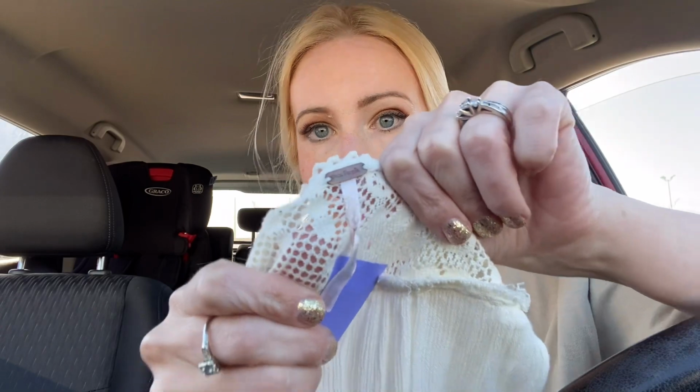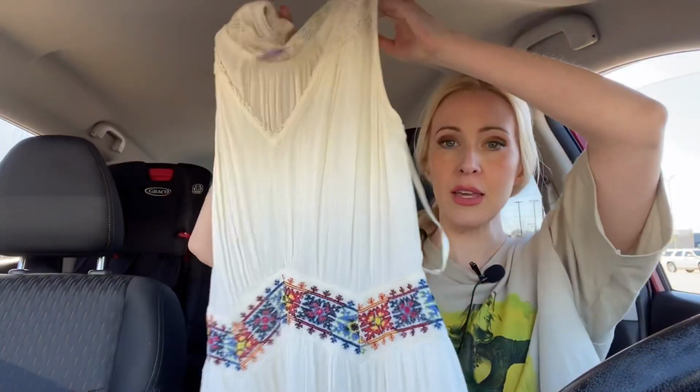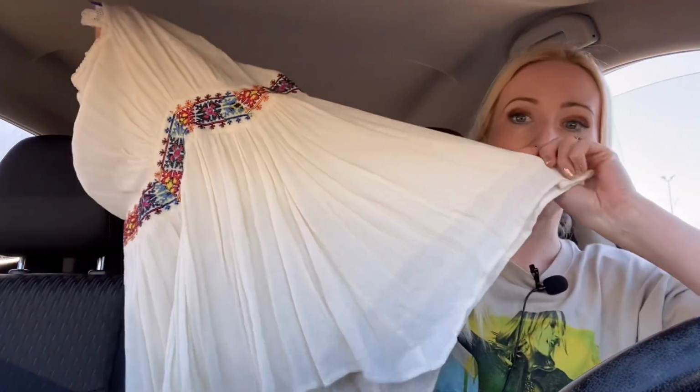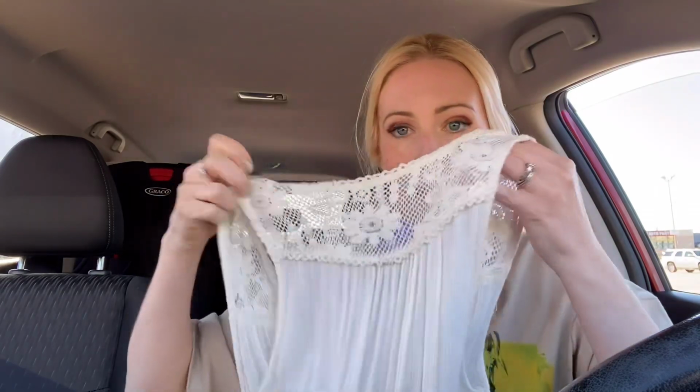Okay, next up, we have a really cute dress by Free People. And this is a size extra small. And this is a cream colored dress with this really pretty embroidery. And then it flows out at the bottom and it's also lined, which is really nice. Here is the back. It's got a little bit of lace detail.